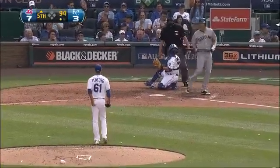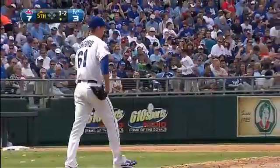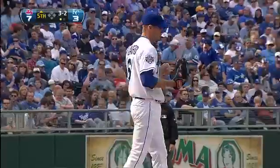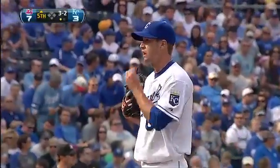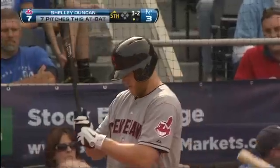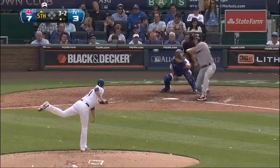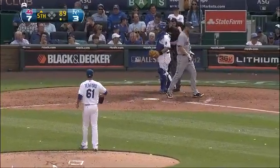Challenge him with a fastball, and it's 3 balls and 2 strikes. Everett Tiford last year made his big league debut against the Cleveland Indians. Ended up pitching in 26 games for the Royals. He made 3 starts. He also had a save. And the battle continues.